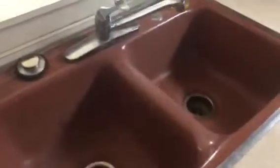Kitchen. This place isn't in bad shape. We gotta patch a couple holes in the kitchen. It's actually pretty clean. There's some extra blinds, like a packet of blinds might be helpful. Oh, that's why, because they're broken. Pretty clean back here.